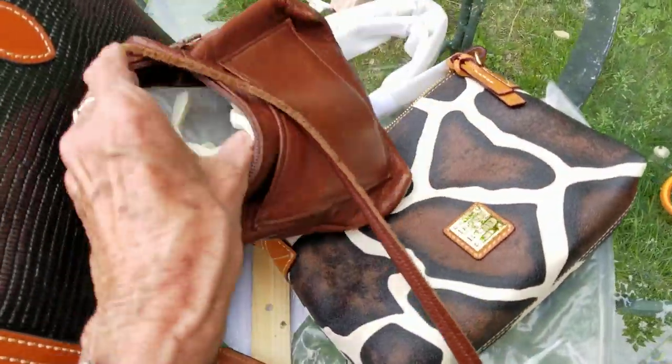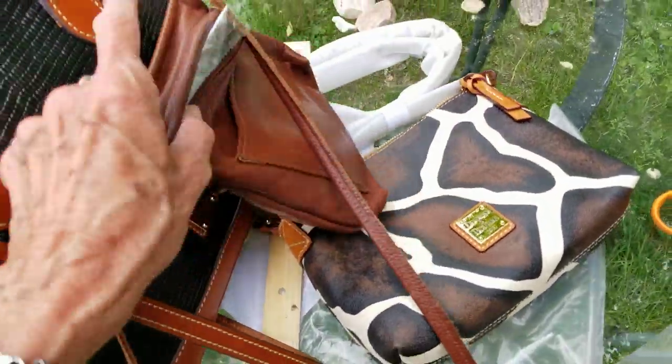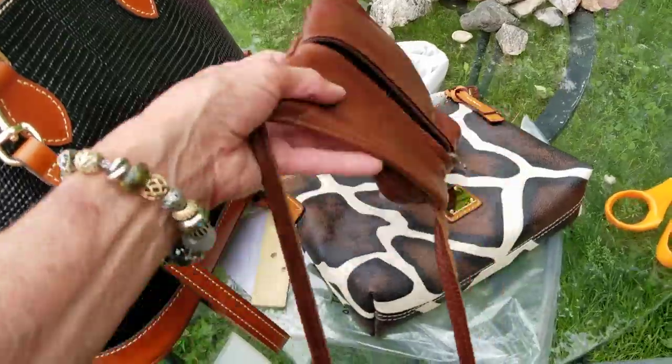What have we got in this day and age? My rubber gloves and a mask. You don't know when you're going to need those. You always got to have one of those on.